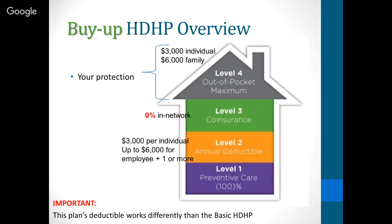So once you've paid that $3,000 deductible, you have also reached your out-of-pocket maximum. So as long as you stay in network, the most you would pay as an individual on the plan would be $3,000. Now let's look at this from a family perspective. Again, remember, family means employee plus one or more.